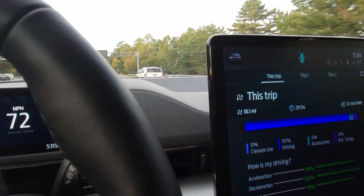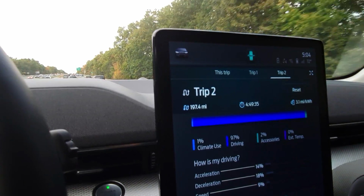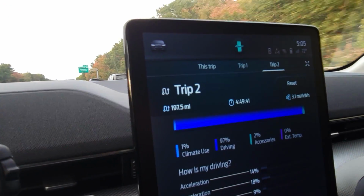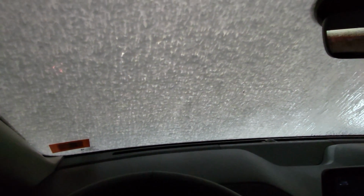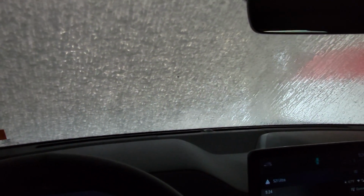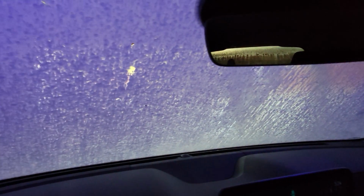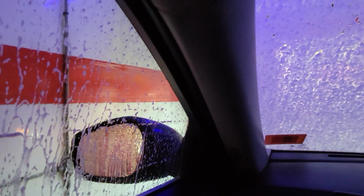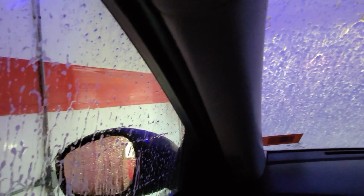Let's see what our trip 2 is looking like. Okay, so the total trip coming up on the 200-mile mark. Still holding 3.1. Alright, I figured I'd take a little detour, pull into one of these little touchless car washes. I would say most people should wash their car by hand if you really want it clean. But these little touchless joints aren't bad, just to knock that layer of dust off.